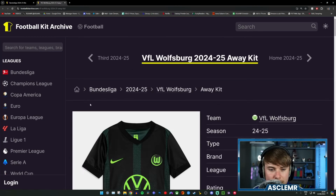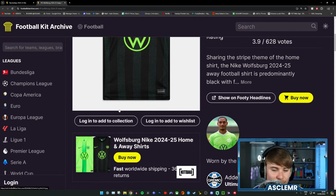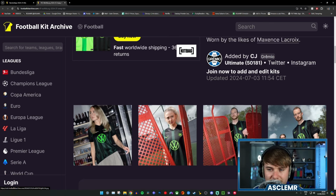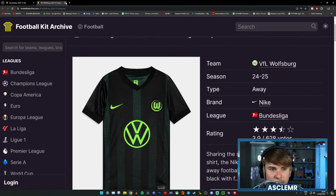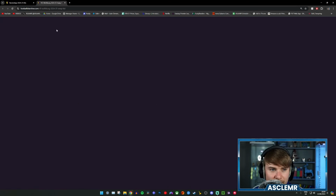Away kit, black with more green on it. I get the green, but it just does not look nice at all. Just look at some of these kits. It is not very nice. It's a 1 out of 10 again. I just can't think of anything good to say about it, really.